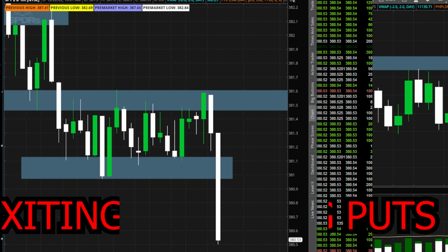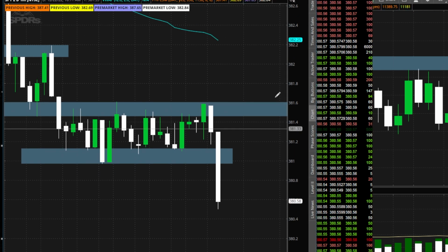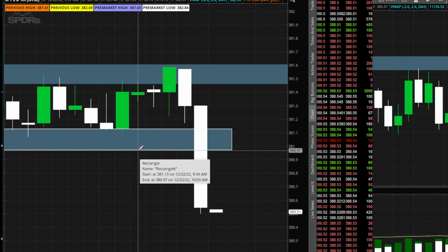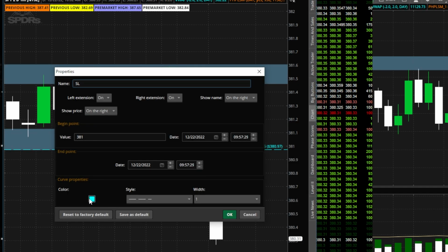Taking some off right here. Oh yeah, now it's moving. Thank you guys. Move my stop loss down to 381 on the rest of these contracts. I still got about 15% of these contracts left. New low. Contracts are at 22% now.